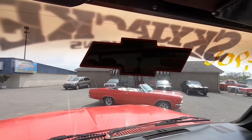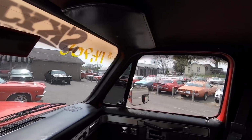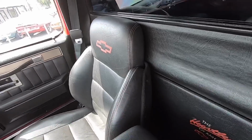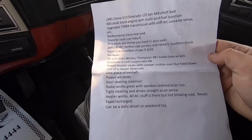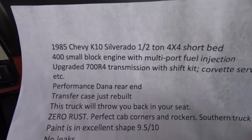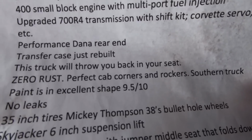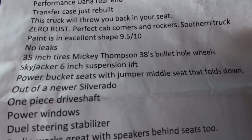Got the bow tie for the mirror, tinted windows, nothing major on the front, but the back one is black. It's dark. Does have some upgraded seats. Here's our little sheet that I was telling you about. Kind of gives you an idea what's going on with the truck. Before we take off, just kind of let y'all read that.